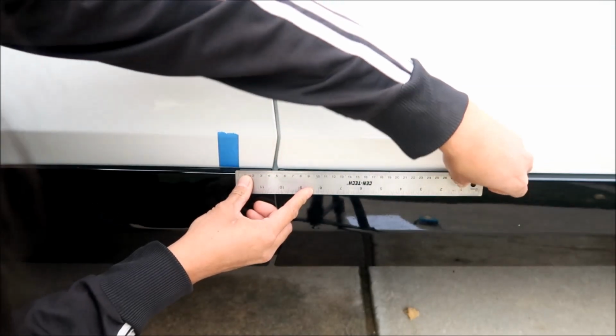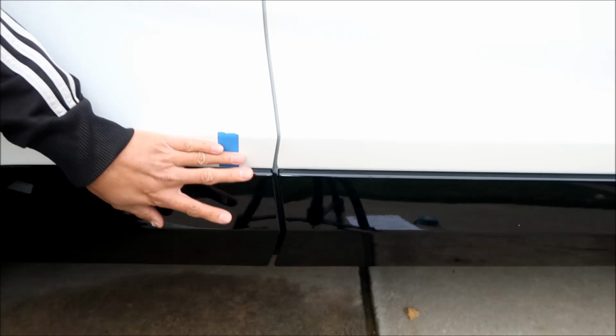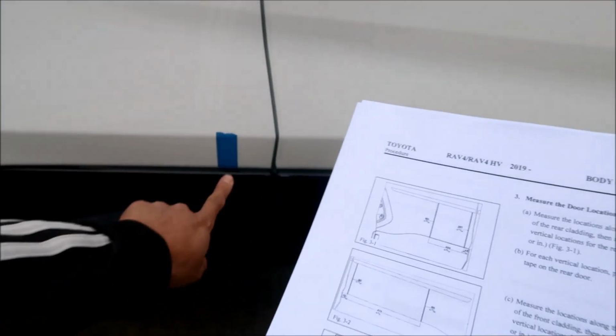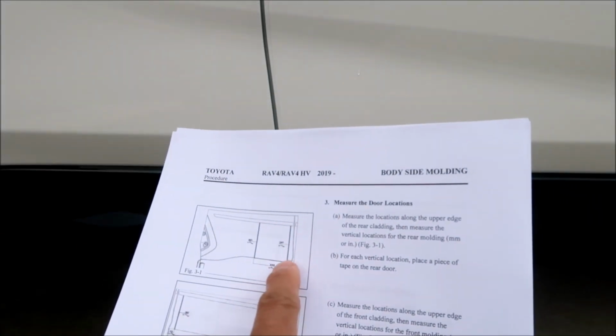Okay, did you get that? Stick it there, 40 millimeters. Not perfect, but okay. So that's that measurement right there. It's more time consuming than I thought it would be. So that mark right here is 40 millimeters from the edge. Okay, that's that first measurement.